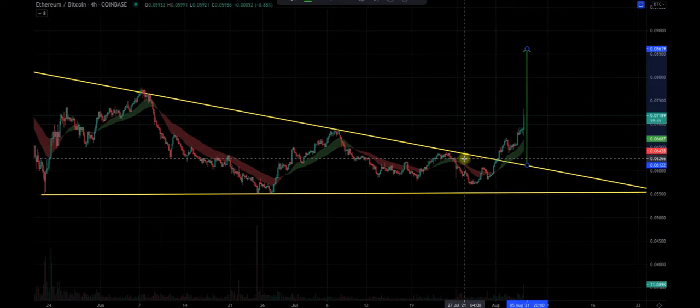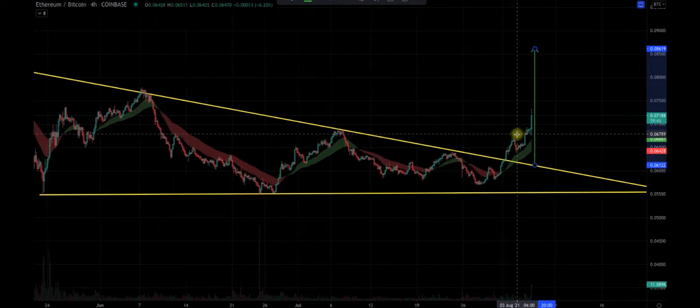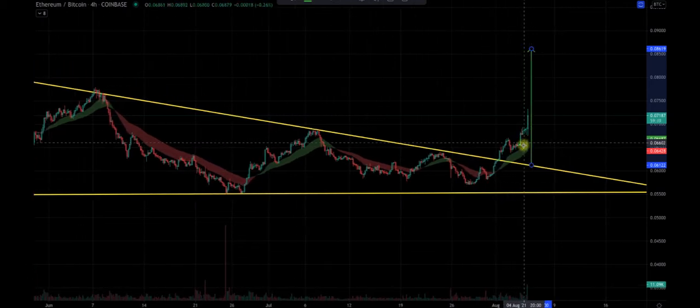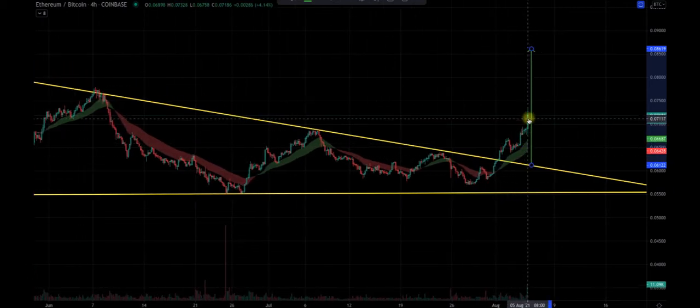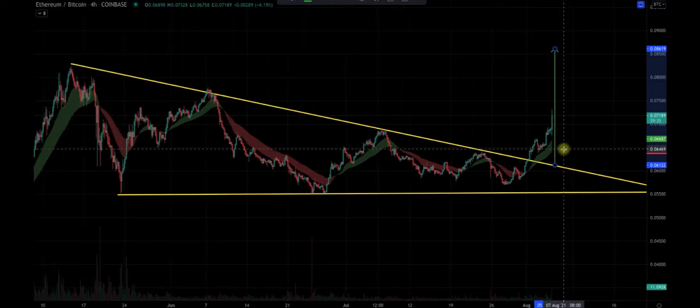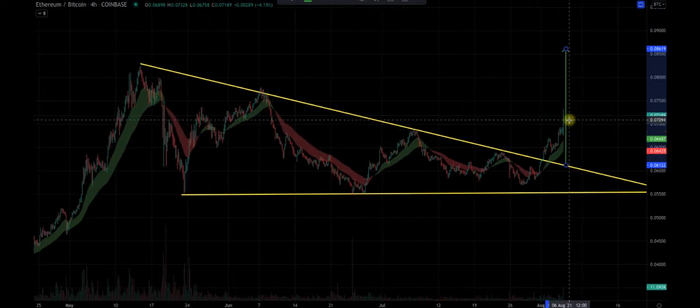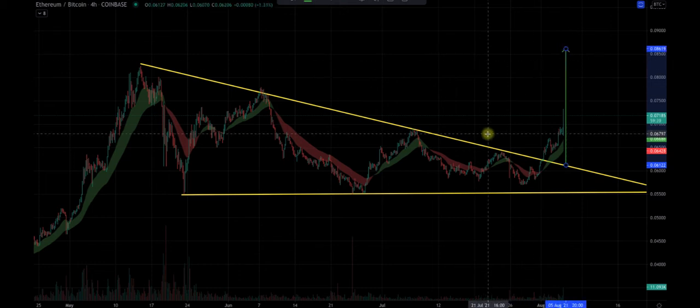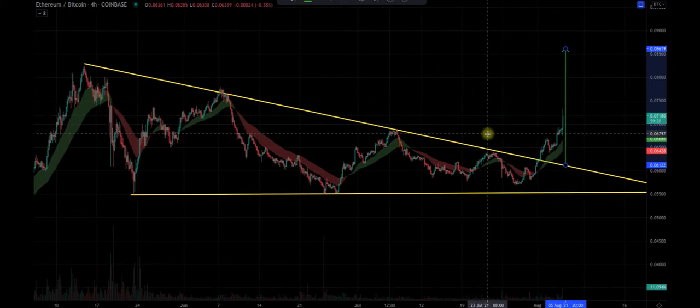And you've seen after the breakout, we've continued to move higher. So Ethereum continues to outperform Bitcoin. And the price now is over 7 cents, so over 7% of Bitcoin. So we've made quite a bit of progress on the way toward the ultimate target here of this price. And overall, look for Ethereum to outperform Bitcoin over the next few weeks.